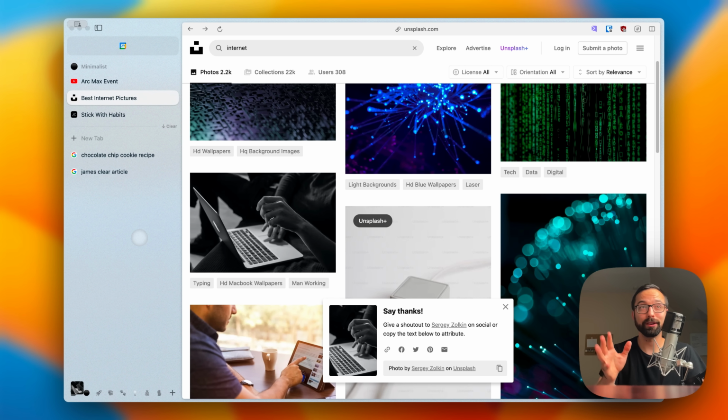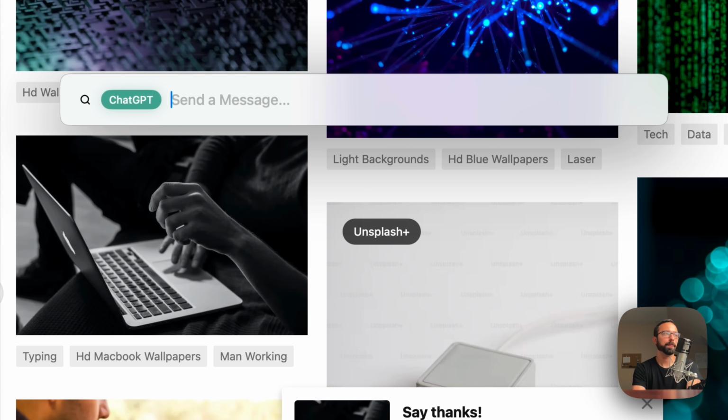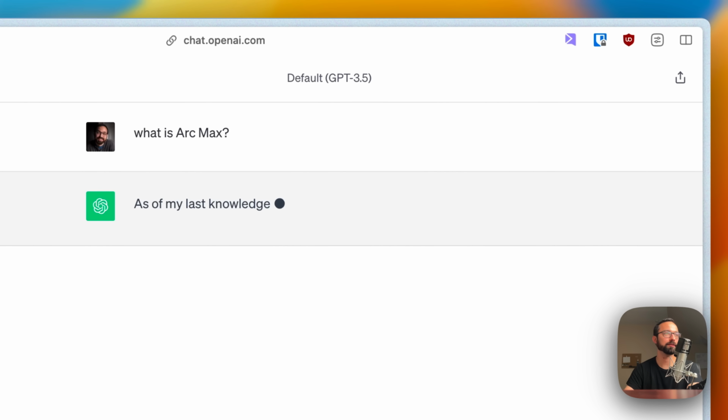And if it wasn't enough, with all these different AI features, there is ChatGPT in the command bar. So all we have to do is press Option Command G, I guess for GPT. And look, it's up. We just get this bar and we can simply type, let's say, what is Arc Max? I don't think it's going to have an answer because it's brand new. Let's see what it generates for us.